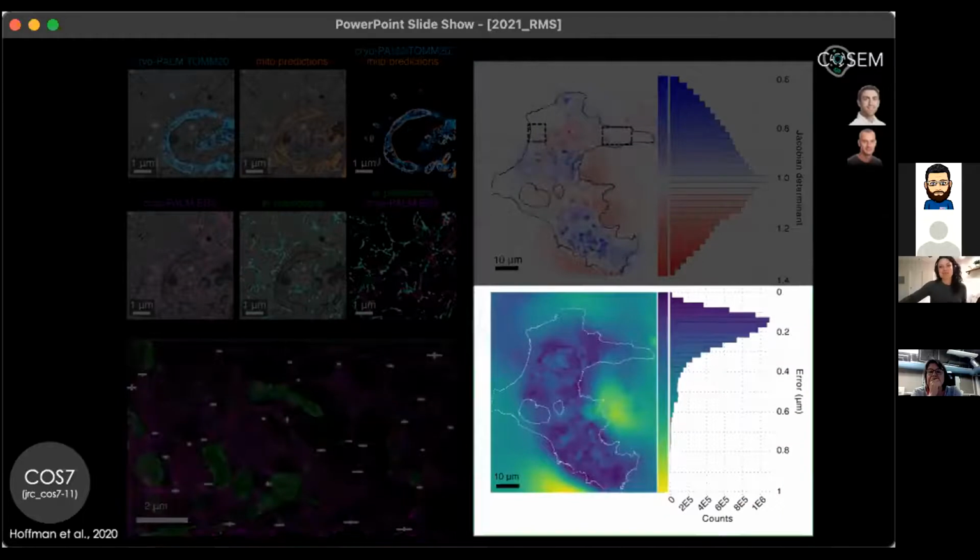All right, and then lastly, we compared the independent registrations of the EM to both the PALM and SIM. So you can see here a map of the spatial error between the 2 transformations and the histogram of spatial error over a region where cells are present, which we outlined in white. Overall, the errors are small, especially near the mitochondria, which is to be expected, which indicated to us that the registration is consistent across the modalities.